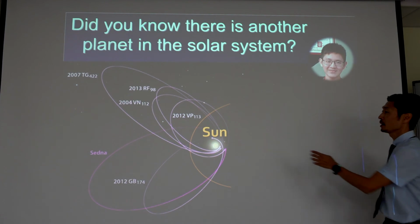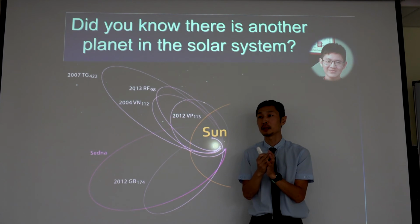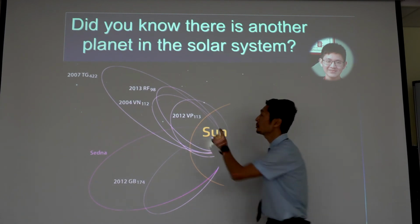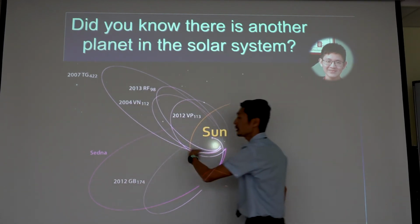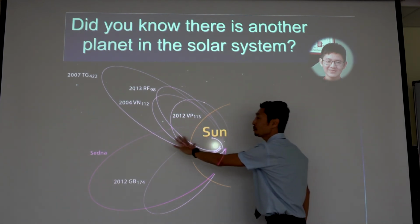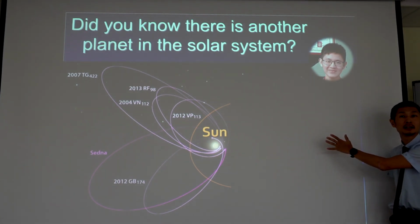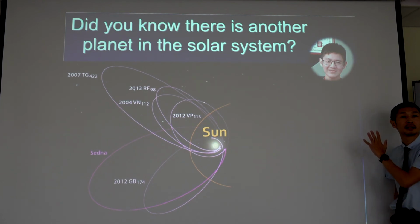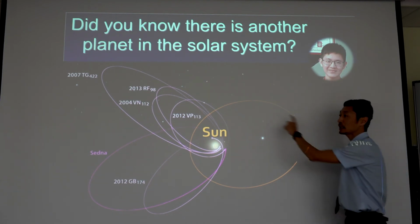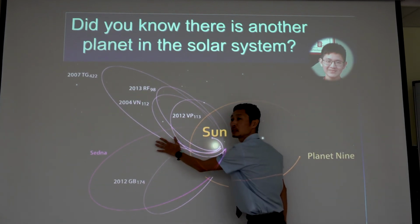The reason is here. So here's the sun. And these days, because the telescopes are getting bigger and bigger, these small Kuiper objects are being found. Some examples here are very distant Kuiper objects. But these are only on one side of the solar system. There's no Kuiper object here. Why? That's because there's a gigantic Planet 9 here, kicking those small bodies away from this side. Small bodies can only survive on this side.